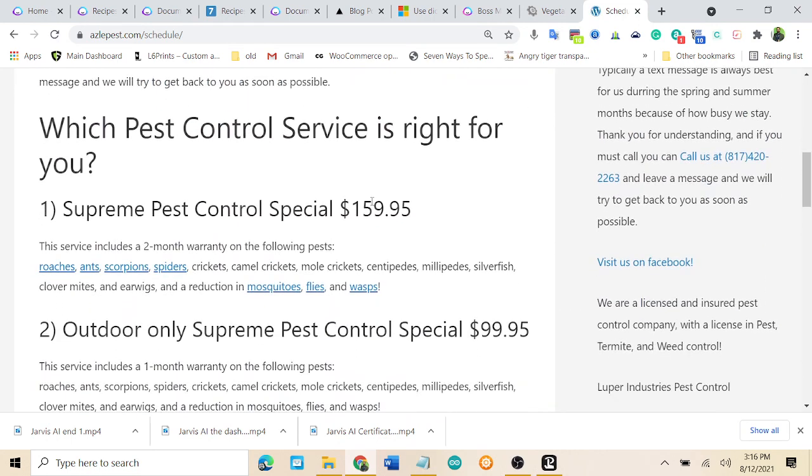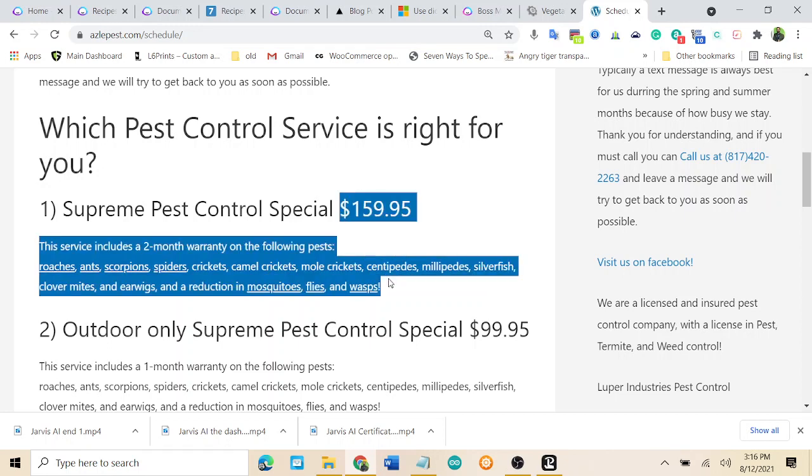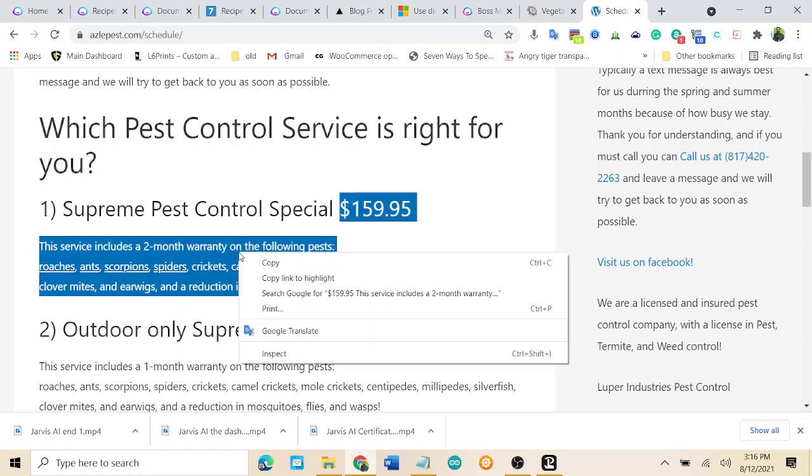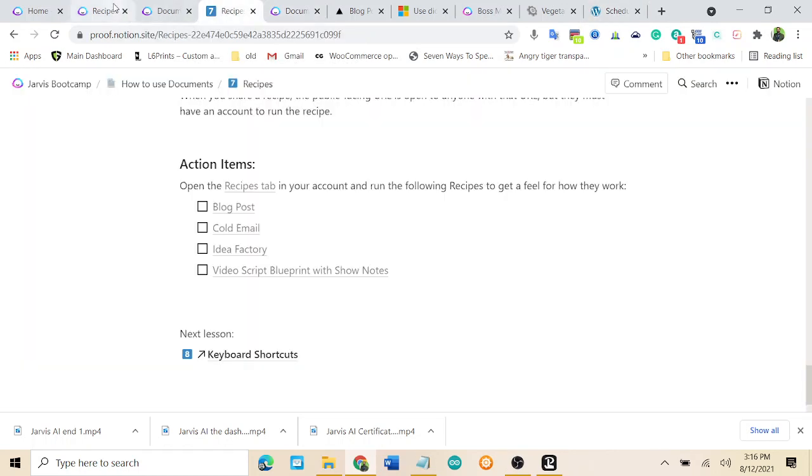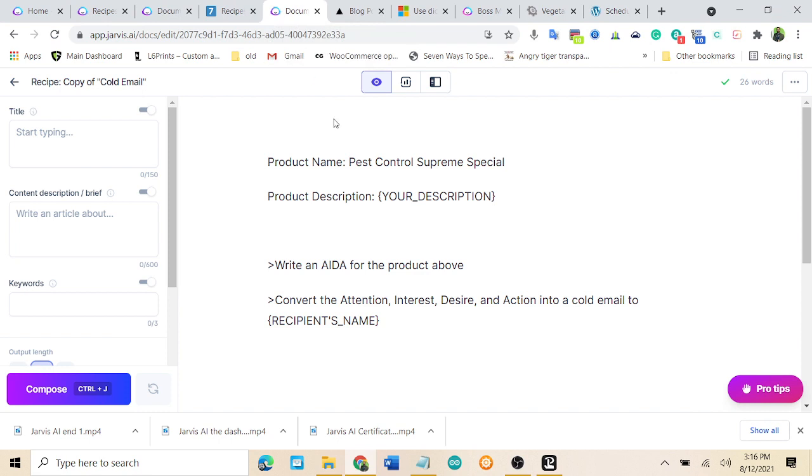My wife is actually redoing the visual of our website right now for the pest control. So it's not very pretty, but it's SEO friendly and it works. It's going to be even more SEO friendly. It's missing a lot of things like images. Yeah, I don't think I have any images on it. And that's not good to do.